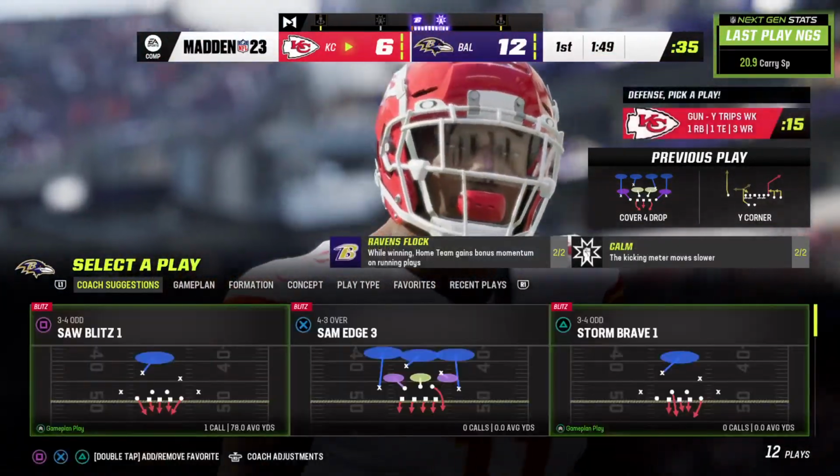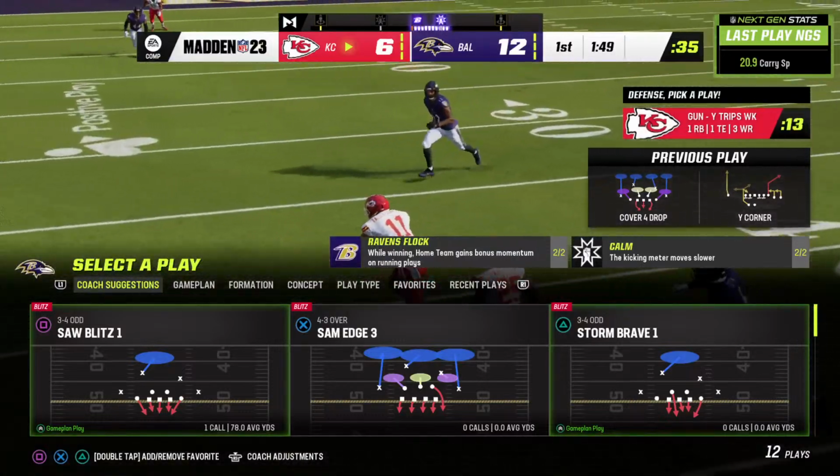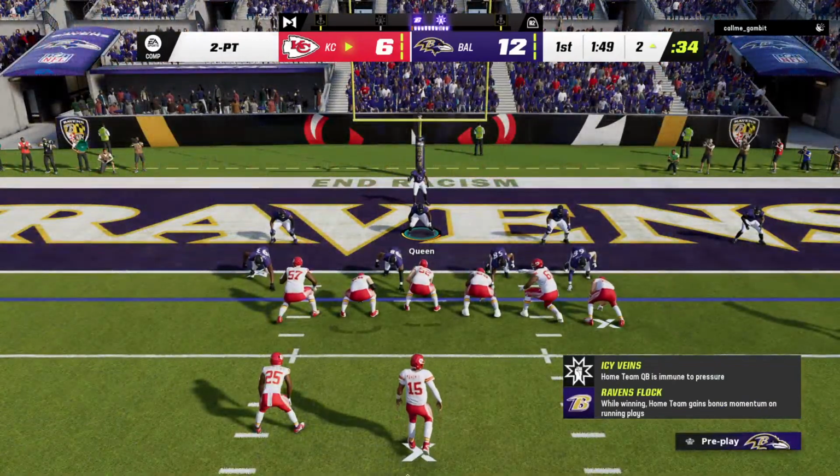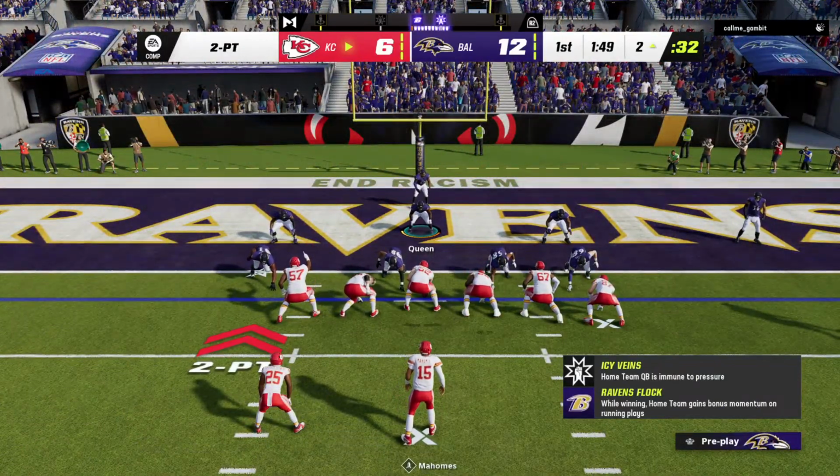For as big and strong as some of these guys are, especially when you see them in full pads, it is sometimes hard to appreciate how truly fast they can move. That was incredible.